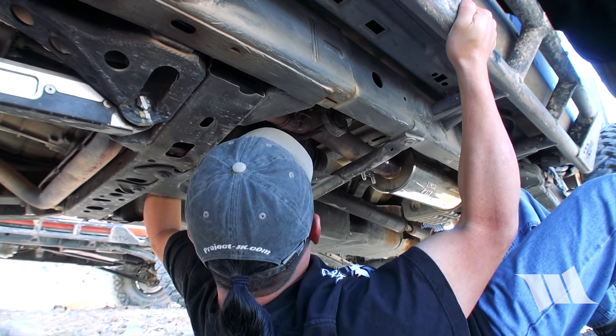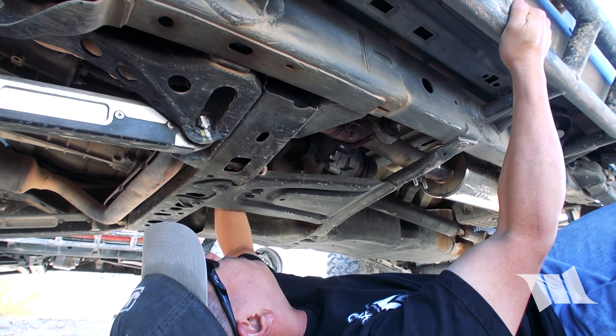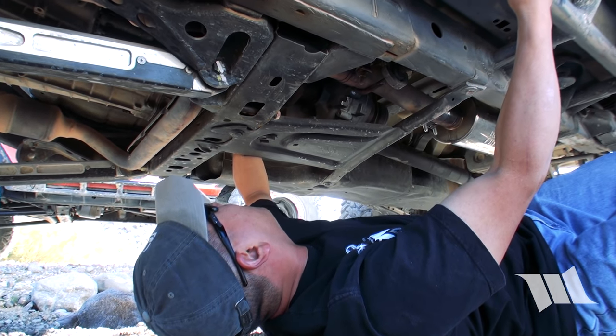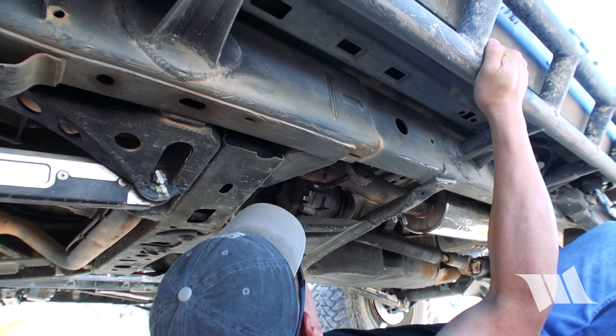Not too bad, actually. Is it up here then? No, wait, do it again. No, I think it's down here. It's down here. It's at the transfer case.